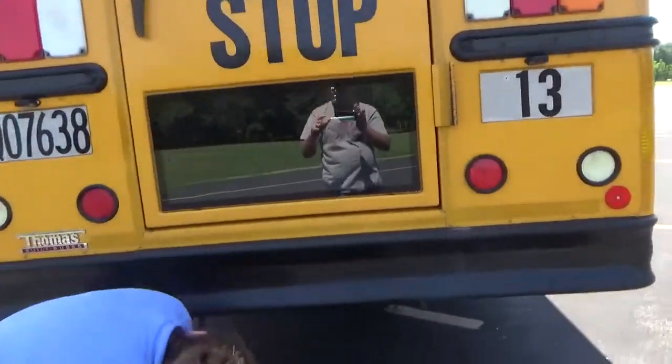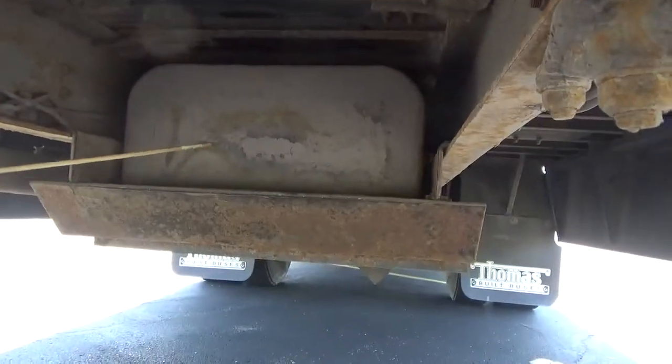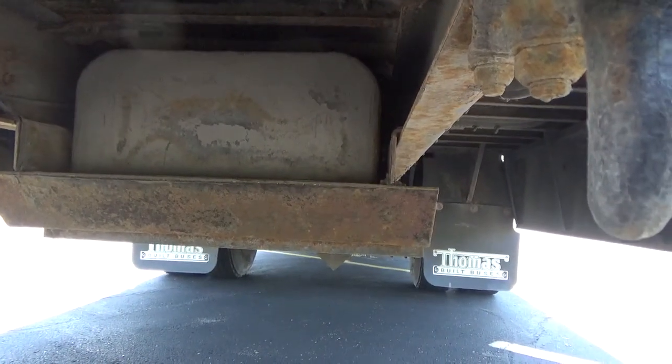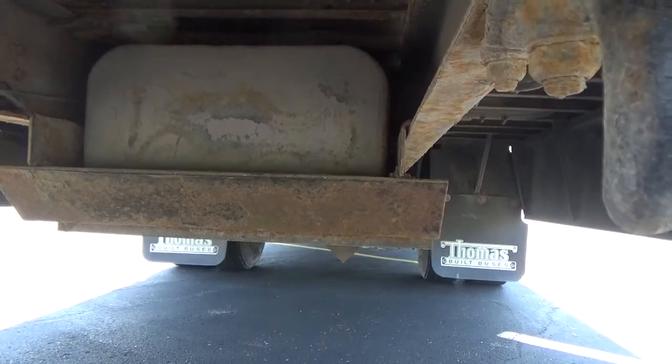Underneath the bus, the fuel tank is in its cage. The cage is bolted to the frame, and I do not see or smell any fuel leaks.